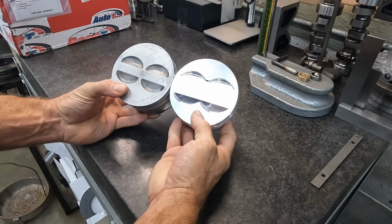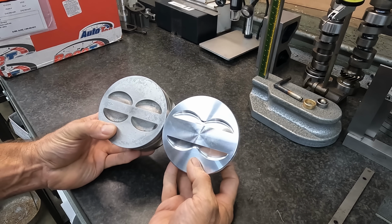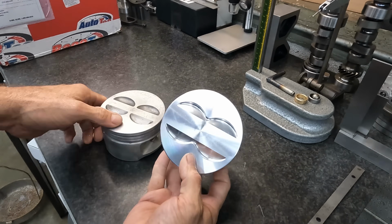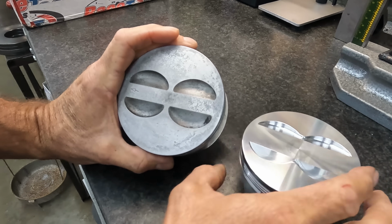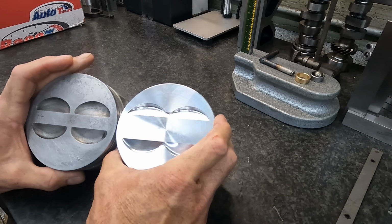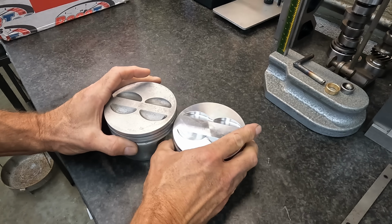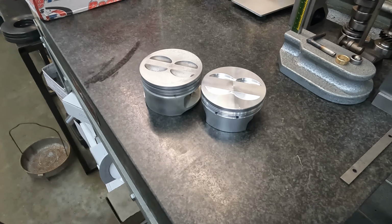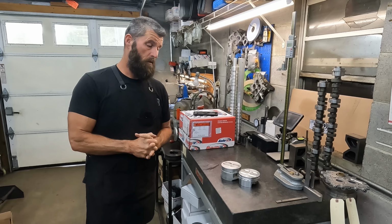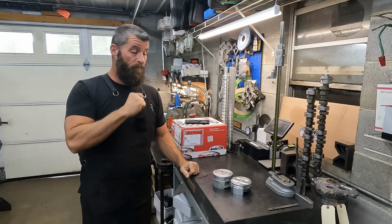Now, I don't know if you can see, but not only are they visually not even close, dimensionally they're not even close. I mean, you can see how wide this bar is, and look at how wide that bar is. So visually or dimensionally, they're not even in the same zip code. So I email, hey, we got the pistons in, and they're not correct. So what do we need to do to get these back to you and get a correct set made?